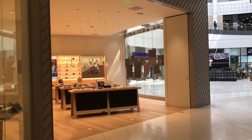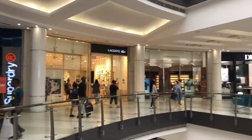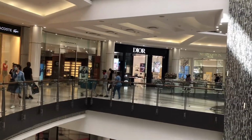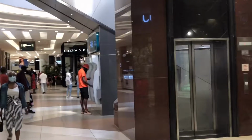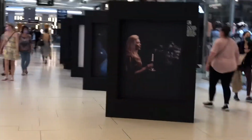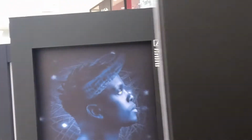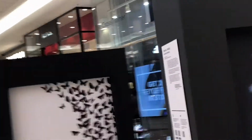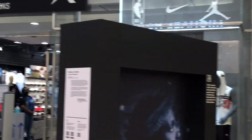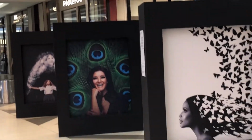Let's talk about trading hours. As a premier lifestyle destination in the heart of Sandton, Sandton City Mall opens 7 days a week, Monday to Sunday. So Monday to Saturday, the mall opens from 9 a.m. up until 7 p.m. And on Sundays and in public holidays, the mall opens from 9 a.m. up until 6 p.m.